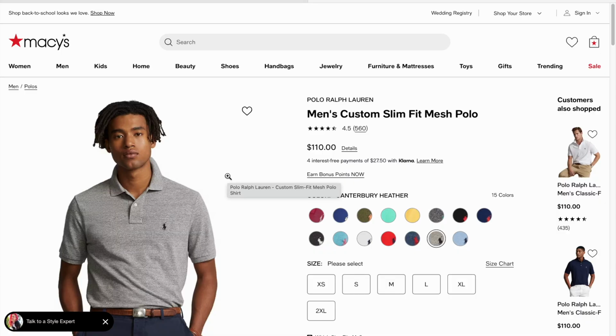But just wanted to point this out, it's the same length in the front and in the back, because if you actually look on Macy's.com, the model actually wears the shirt tucked in. So yes, they tell you it's a tennis tail, but how useful is that when the model has the shirt tucked in? So that is what the tennis tail is. With some Polo Ralph Lauren shirts, the tail is longer in the back. That is not the case with this custom mesh polo.